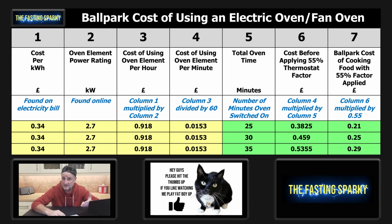So for this video, I've rounded that up to 0.34, and that's exactly what I will be doing in my reviews from now on. I will be calculating the cost of cooking the product I'm reviewing based on 34 pence per kilowatt hour, and of course that's likely to go up at some point, and obviously that will be adjusted when it does. So that is easily found.